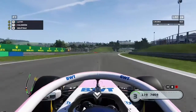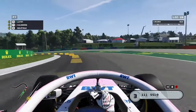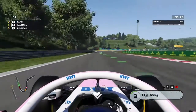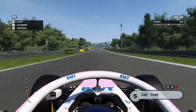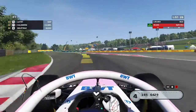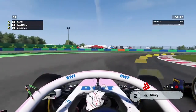They really look at the train behind me. I have no idea how I'm holding them off, but that's what's happening, and it's just silly. What's going on? Surely we can't hold off forever. The train's growing, and I'm hoping that Delatraz starts battling with the cars behind rather than myself.